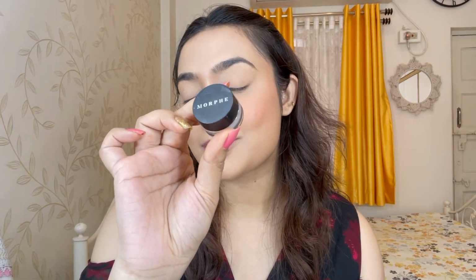Now setting my whole base with Fit Me Loose Setting Powder. To define my eyebrows, today I am using Morphe Eyebrow Pomade.